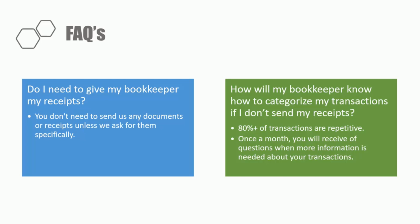Over time, we noticed that probably 80% of business transactions are repetitive from month to month, because generally speaking, you're probably buying from the same suppliers and vendors on a regular basis. But for that 20% of transactions for which we don't know what they are, once a month, we send our clients a list of questions when we need more information about those transactions. And then our clients respond to us, and then we categorize everything accordingly. And if we have any additional questions, then we will get back to them and get more information.